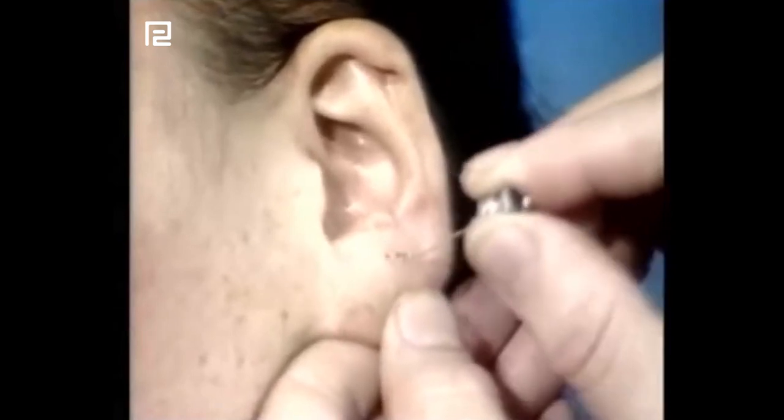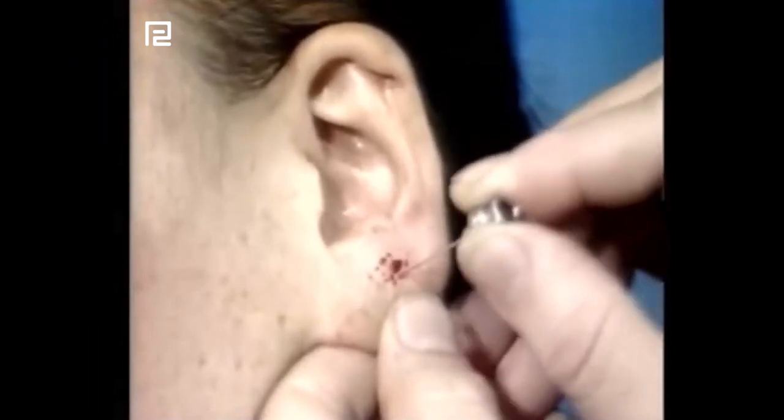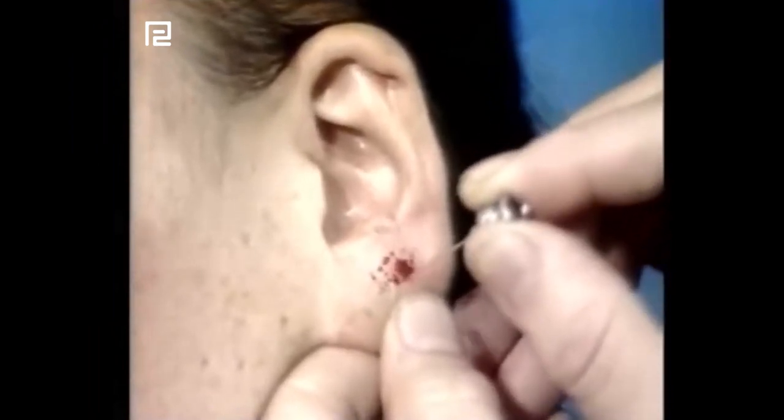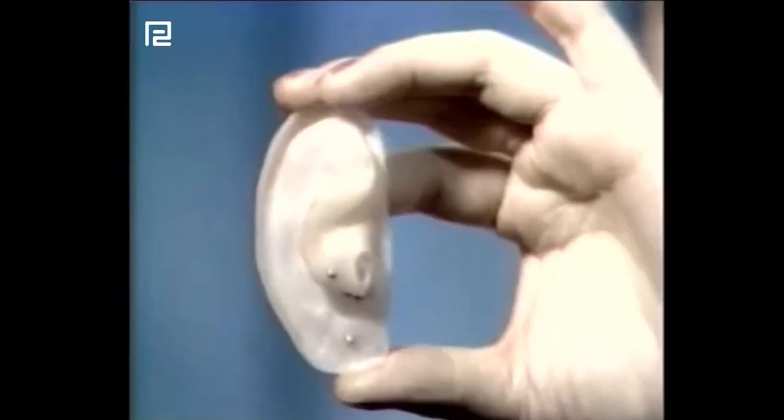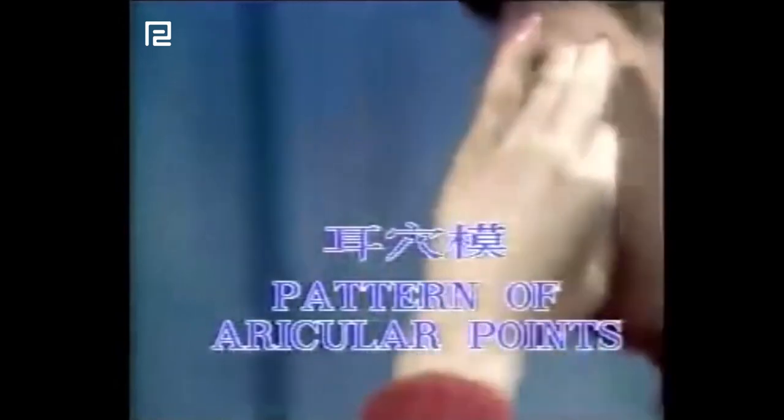Prick with a filiform needle or gauge 4.5 millimeter injection needle as quickly as a sparrow pecks until the skin bleeds. After bleeding, first wipe the ear with sterilized dry cotton. Then follow by using alcohol cotton.